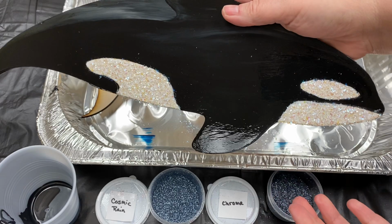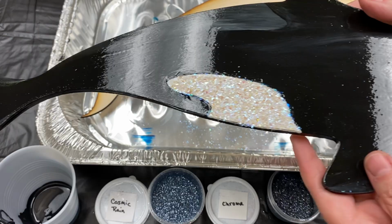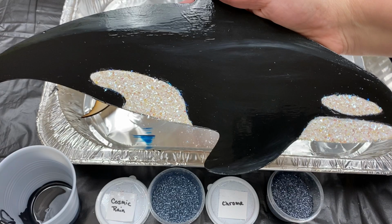So I created this Orca last week. And these are kaleidoscope flakes. I've painted white underneath and then sprinkled the kaleidoscope flake right there. And this is just a black acrylic, and I've done a little accent work with just a touch of white to create that gray. And there's our Orca.